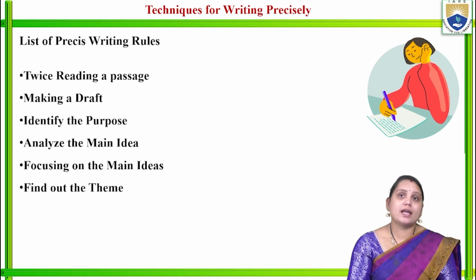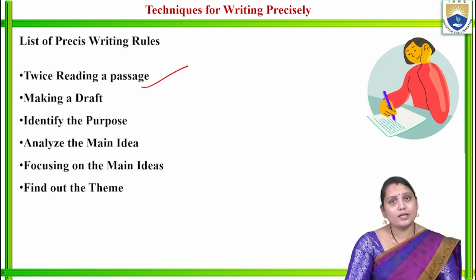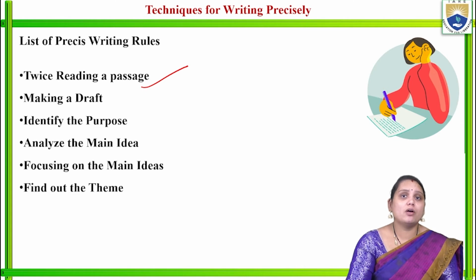Next, list of précis writing rules. Now, let us discuss the rules which are very important to follow while writing a précis. Point 1. Read the passage twice. Before you start writing, read twice, if not thrice. Why? To get a clear picture of the main idea of that passage. If you read it twice or thrice, you will form a general idea as well as understand the main intuition of the content provided in that passage. It will be very helpful for you to develop your précis writing.